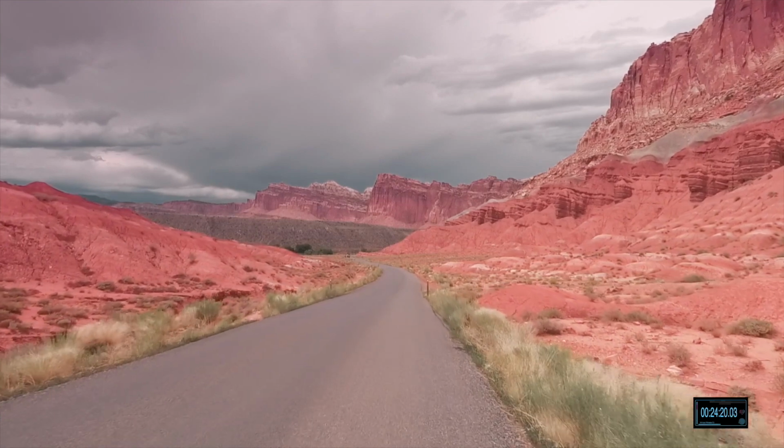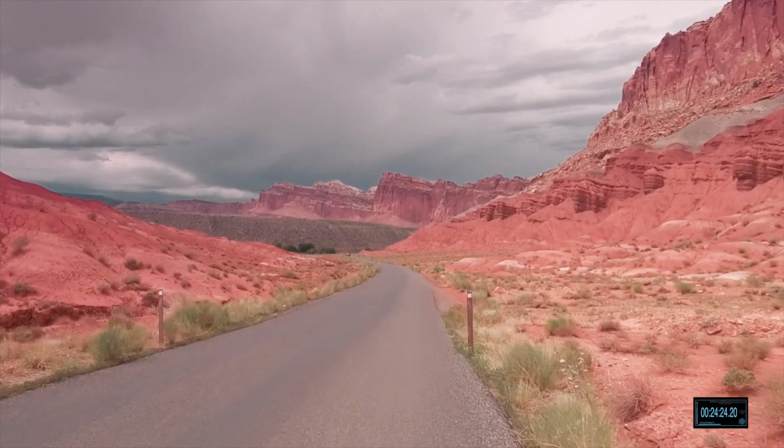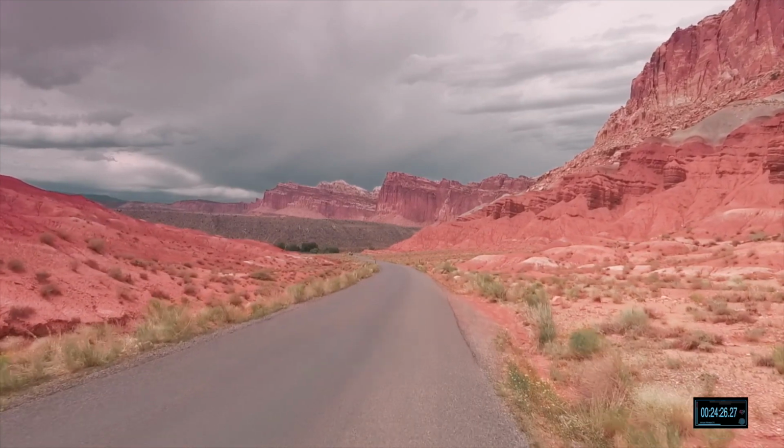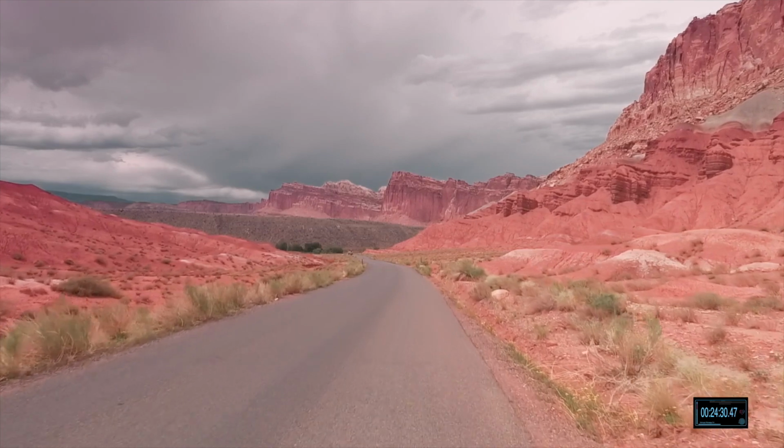More than 220 species of birds call the national park their home. You could marvel at falcons and ravens, but also at golden eagles or wrens.